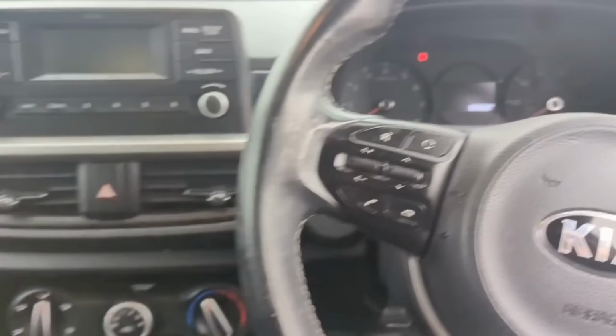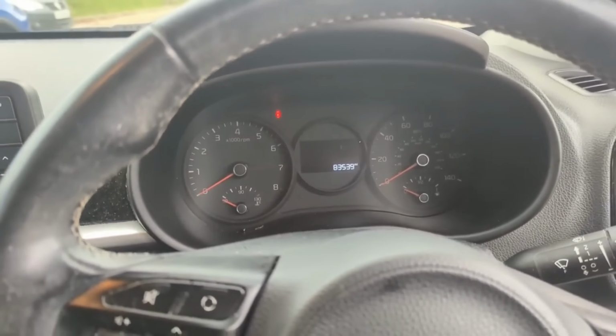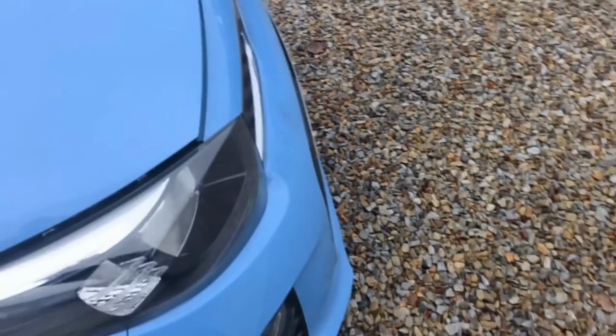So I'm still unsure as to why 83,000 miles. It's 2018. The price point won't be too high for us because you've got some wear on the back buttons there as well, but they can be tarted up. That's not a problem. Let's check the fluids before we start it up.